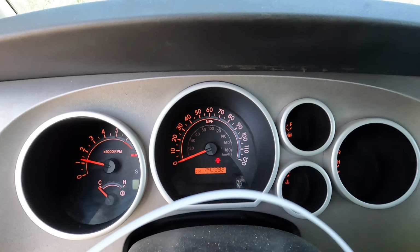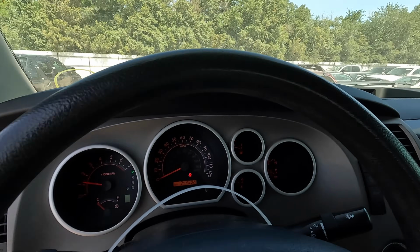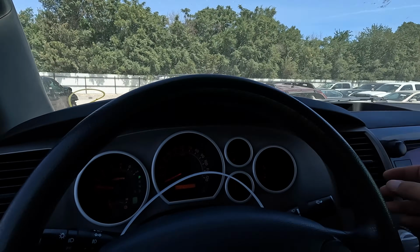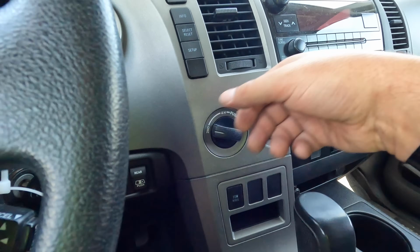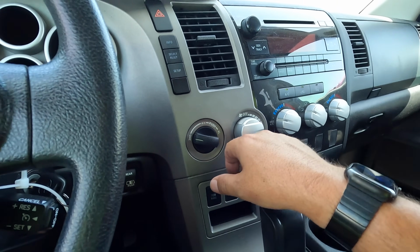Oh yeah. Oh yes. How much is this? I want this. What is that noise? There we go. Oh man, the AC is ice cold. You got the tow haul mode, the rear window. Climate control is working like a champ. I mean, an absolute beast.